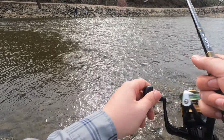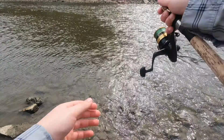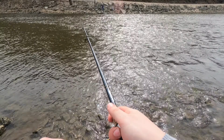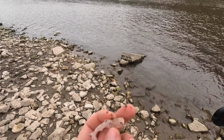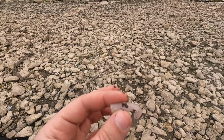Oh, yeah. Right on the edge there. I don't know if that was the same fish or a different one. Interesting. Not seen a bait like that. If you know what this is, comment down below.